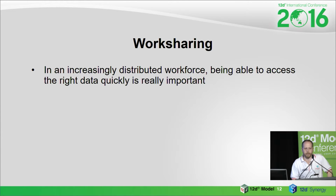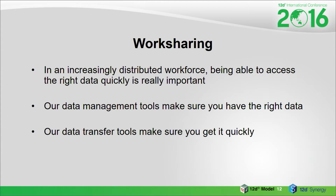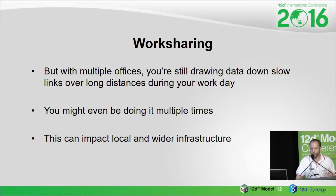So it seems to us these days that people are more and more working from different offices, but together on the same data set. And our data management tools make sure that you have the right data. And it's really important that you're all working on the same data between those distributed locations. And the data transfer tools that we've built in there make sure you can get it pretty quickly. So we already have clients using 12D Synergy to help them work share between offices, whether it's in the same country or internationally. The problem that you have with this sort of setup is that with multiple offices, you're still having to draw that data down over potentially slow links many times.